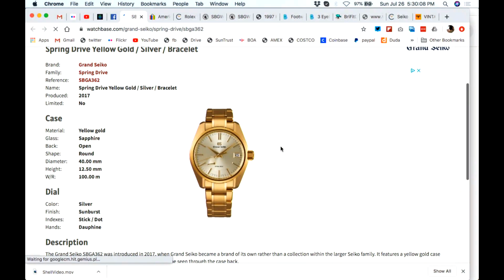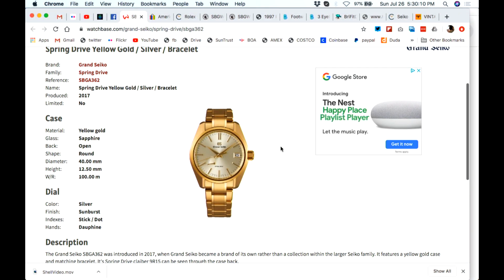You're playing with fire. This is one we've looked at before. We've looked at this model before. It's a little bit too thick at 12.5 millimeters and a little bit on the big side at 40 millimeters. I'd rather it be 38.5 millimeters by like 12 millimeters thick. Then I think that would be a green light. So that's the way I look at that for an all-arounder gold Stunner. I think it's a little bit big and a little bit thick.